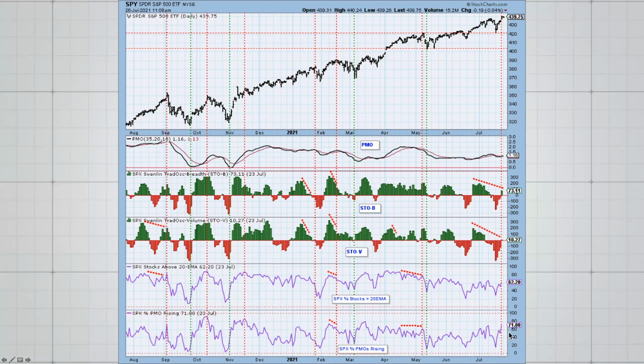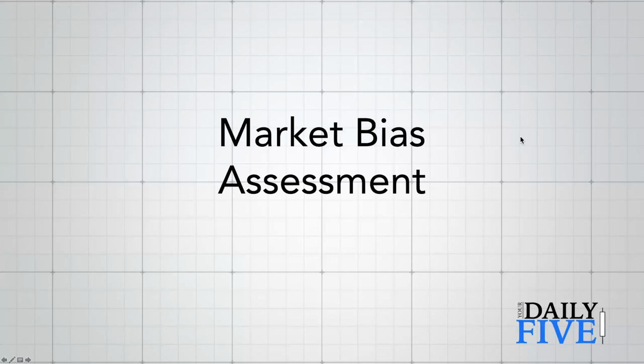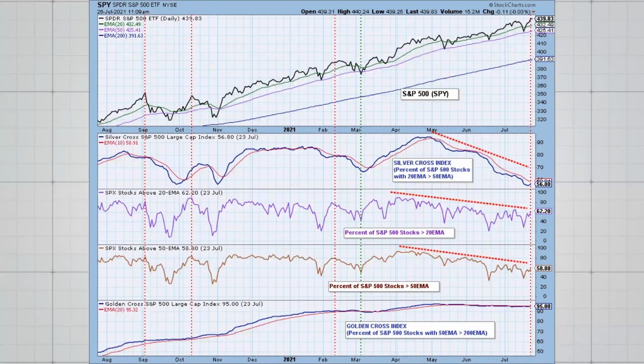And I think that does bode well for the market moving into this week, just seeing some of those numbers higher. But this is an important indicator that we've just really come up with recently. I mean, we've had the indicators for it, but we finally put the pieces together to give us an assessment of market bias. So is the bias bullish or bearish in the short term and in the intermediate term?